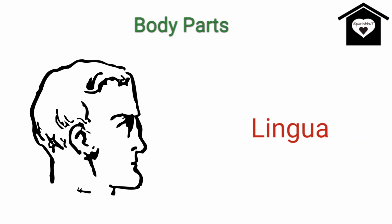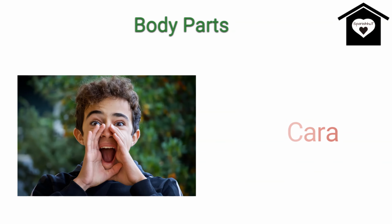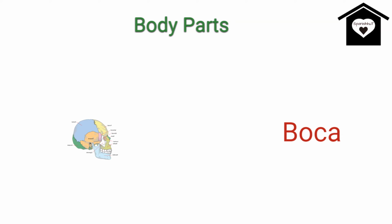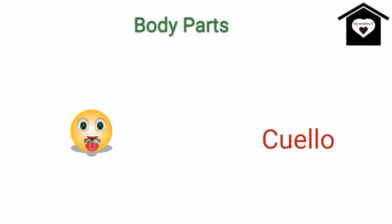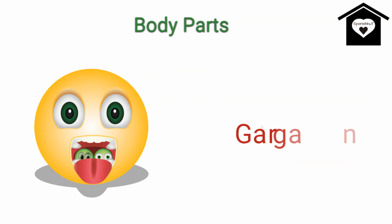Next one is chin, we call it as mentón. Next one is face, we call it as cara. Next one is mouth, we call it as boca. Next is jaw, we call it as mandíbula. Next one is neck, we call it as cuello. Next one is throat, we pronounce it as garganta.